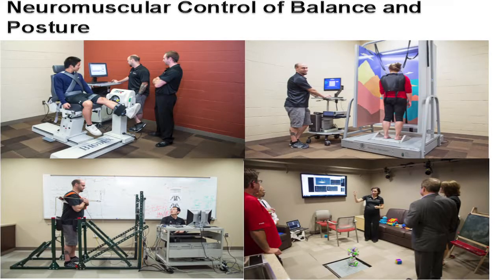We have another division that looks at balance and posture. Just an example, this device up here, we can trick people by manipulating their sensory systems. We can have them close their eyes, or we move the environment with them so they don't get the sway information that you normally have.